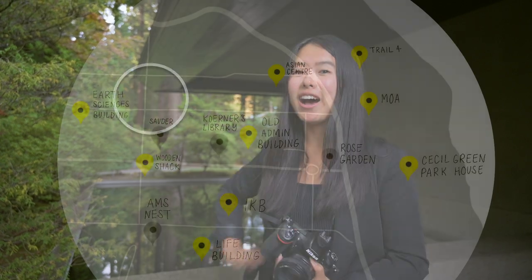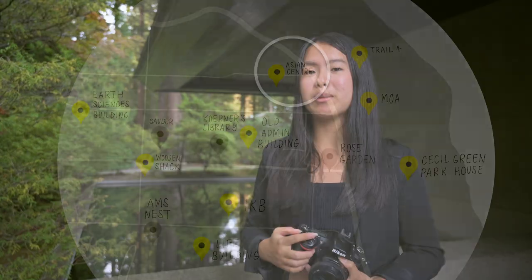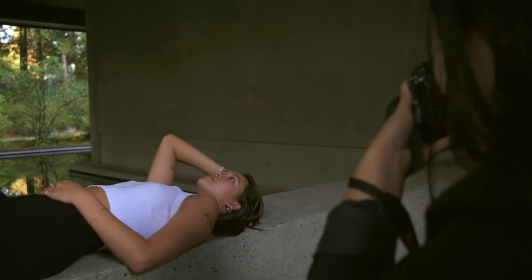So now we're outside the Asian Center, and behind me you can see that there's a bunch of concrete, and you have the reflection of the moat around. It's really nice because it's super minimal and you can really just focus on the model and the poses that you're doing.